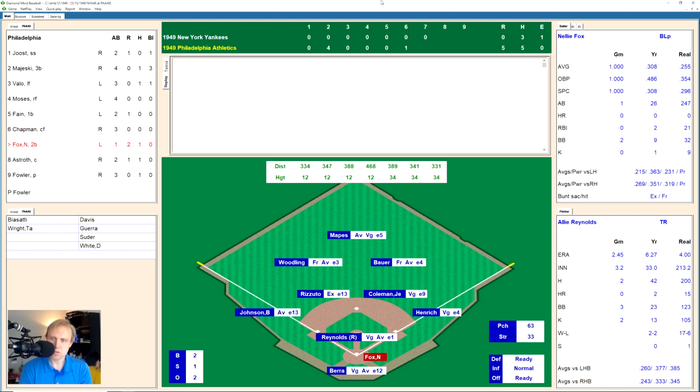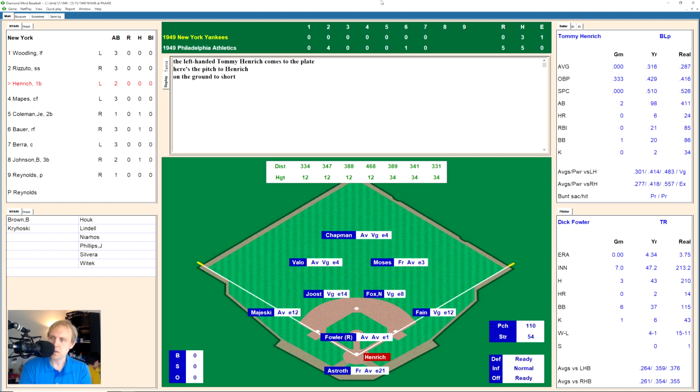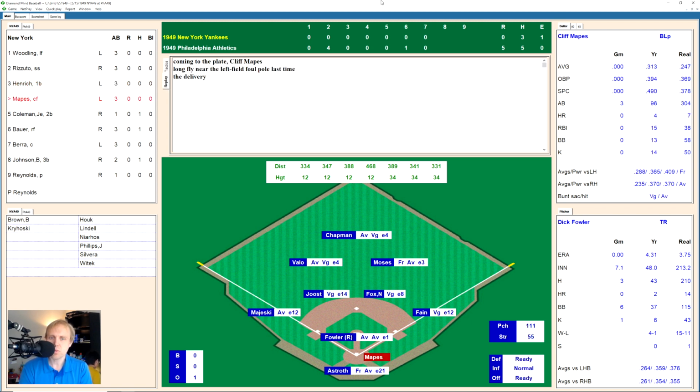Nellie Fox up there now takes a strike and takes the ball high. 1-1 the count. That's 2-1 as that was low and away. There's 1-2 high. 3-1 now the count on Fox, and that's fouled. Full count now on Nellie. Hits a little fly ball over to Cliff Mapes in center field, and that will do it. We go to the top of the 8th inning, and here's Tommy Henrich, who quickly hits a ground ball down to Eddie Joost, who makes the play at short, throws to first for the out, 1 away.